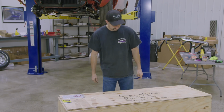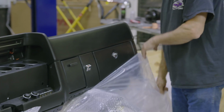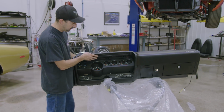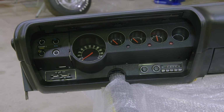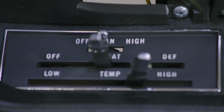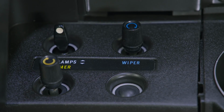We just got our dash in from Instrument Specialties for our 71 Phantom Cuda. Oh, look at that, huh? And it's a non-rally. Everybody's so used to a rally dash. If you kind of flip it that way, you can kind of see a non-rally. It's got the big speedometer and all the other smaller gauges, when the rally dash has the wood grain and all the individual gauges on there. So it's pretty cool to see a non-rally with a 446 barrel car.